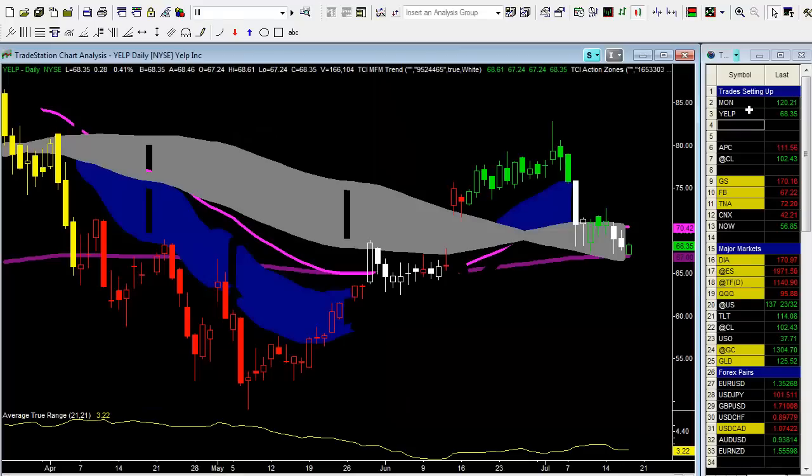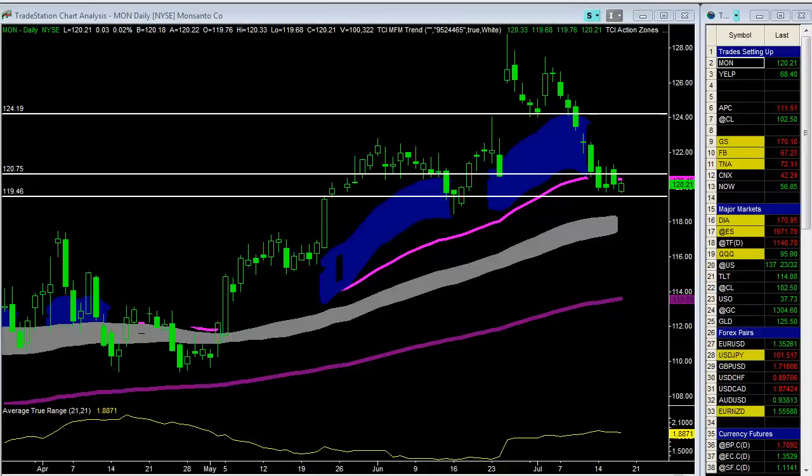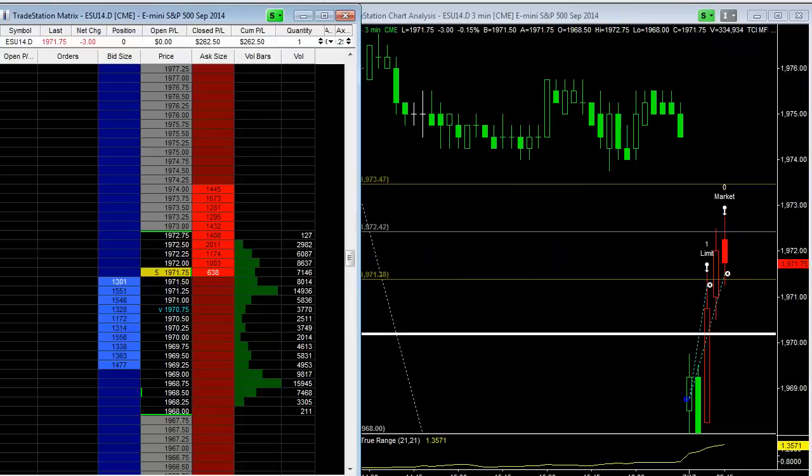Let's flip this back real quick to Monsanto. Still long the Monsanto trade, looking for the market to move higher. Let's see if it moves higher. This is more of a swing trade, right? Let's see if we can get a rally up. I'm going to watch it very closely today. If it starts breaking down, I will exit this trade with a relatively small stop. But we'll see if it rallies along with what the overall market's able to do right now. All right? Hope that helps.